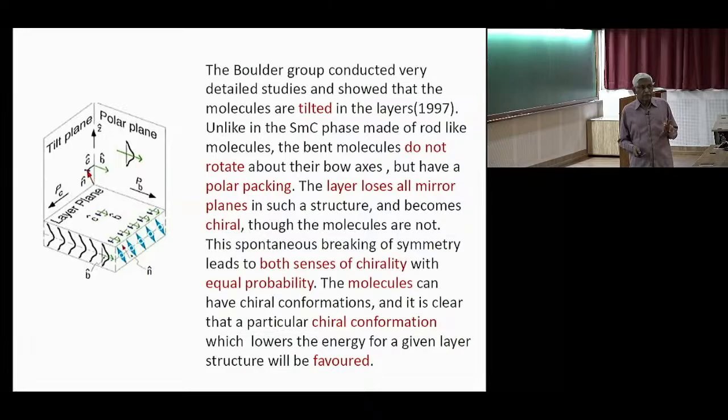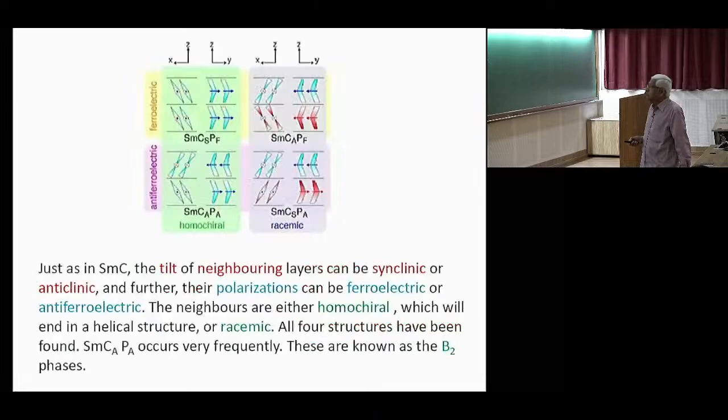And then the Japanese later found that, in a given type of chiral layering, the molecules adopt chiral conformations. So you have both types of layering, left-handed as well as right-handed, in equal proportion, because the average molecular shape is not chiral. And once you have this, you have four possibilities.